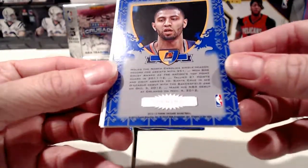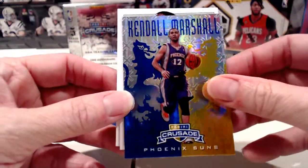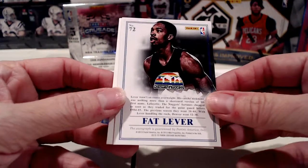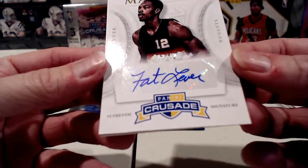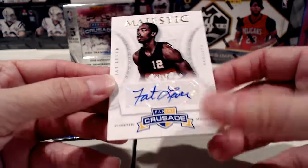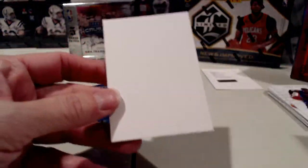Kendall Marshall with the Phoenix Suns on the Crusade card, not numbered, just the regular coloring. It's the background colors that kind of denote whether or not a card will be numbered in Crusade. Oh, this is a blast from the past for the Nuggets. And there is, yep, that is a sticker auto, of course, but there's the lever signature for the Denver Nuggets. So that's a nice retro hit for you.